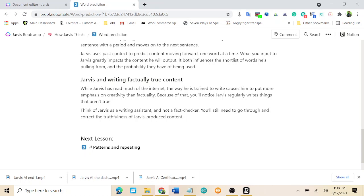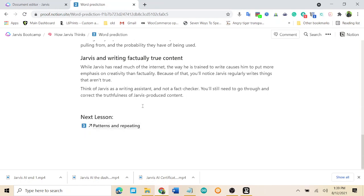That is so true. It's a writing assistant, not a fact checker. You need to know the facts of what you're writing about and have Jarvis help you write about it. You'll still need to go through and correct the truthfulness of Jarvis-produced content. You know, if Google's not there yet, it will be soon that Google will be able to look and basically grade the truth of a website. And it may make it real bad for you if you're putting out trash that you haven't fact checked. You have to fact check it. It can sound beautiful and elegant, but if you didn't make sure it's true, it's not going to be good for you in the end.